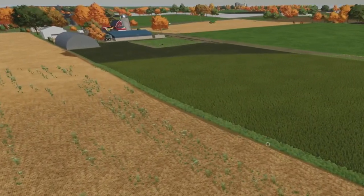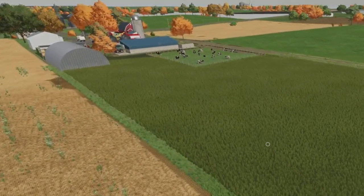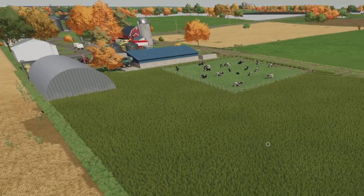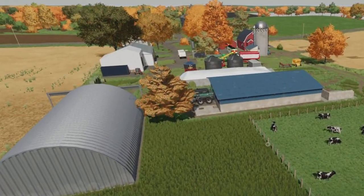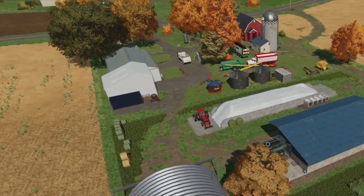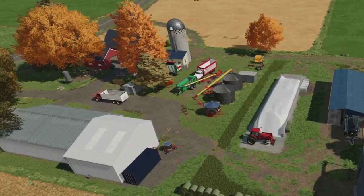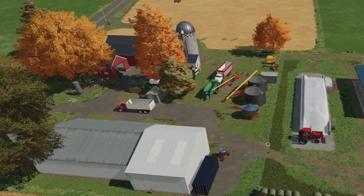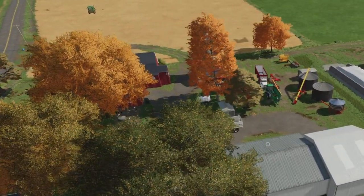It's our building there, and our cow shed, cow pasture. That grass field's going to be ready to be cut again. I don't know what I'm going to do with that. And our silage pit filled.